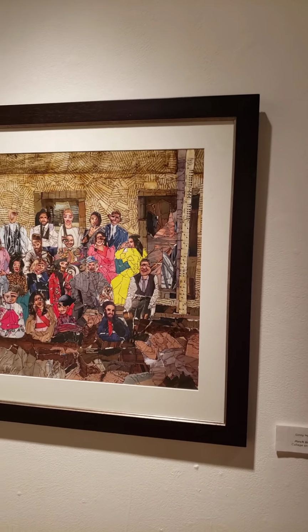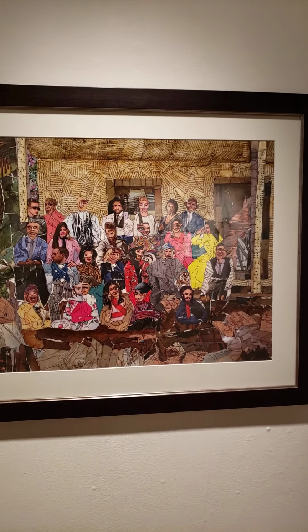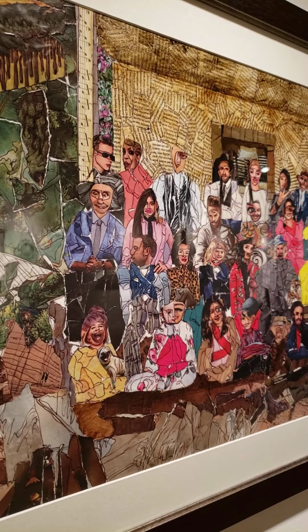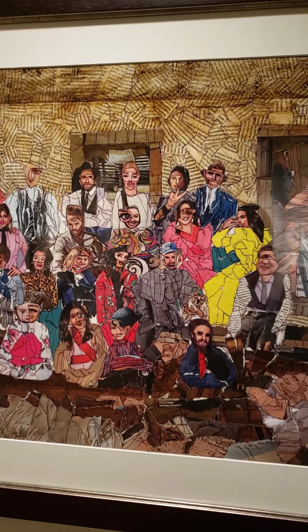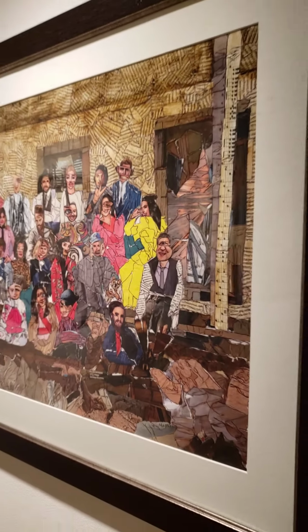A lot of these pieces are inspired by people who made a big impression on Jeannie, especially women. So you can see the images of a lot of powerful, strong, empowered women in her work, as well as some pieces showing family scenes as well.